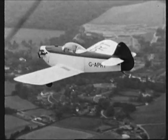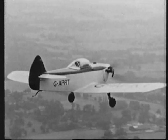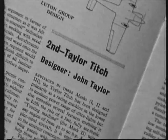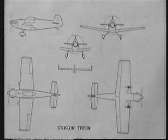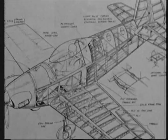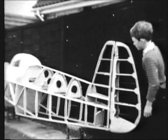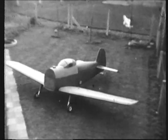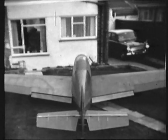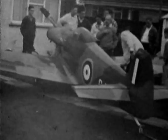John's only and characteristic answer was not to modify the Mono, but to start planning a new aeroplane, designed around engines in the 100 horsepower class. By the summer of 1964, the new machine, called the Tiger Cub, was planned in some detail. In recognition of the excellent work done by Titch Holmes improving his earlier aircraft, John decided to rename the Tiger Cub the Titch, the name which the design still carries to this day.